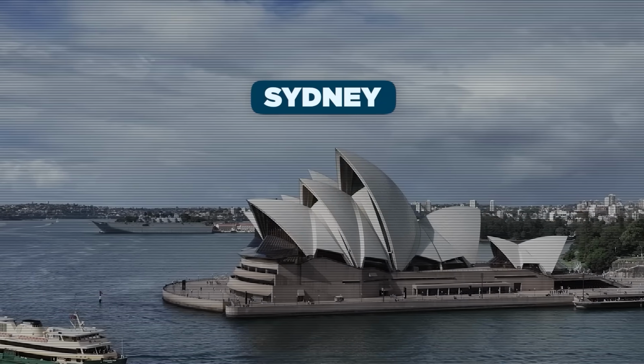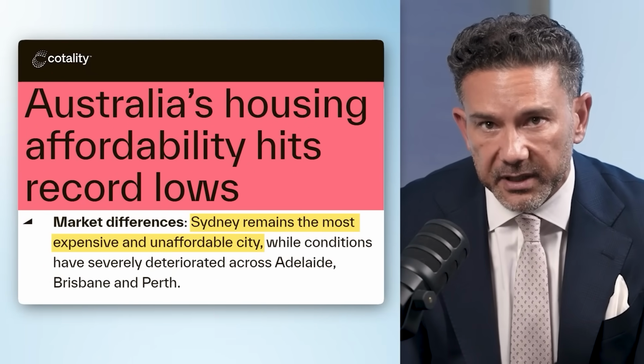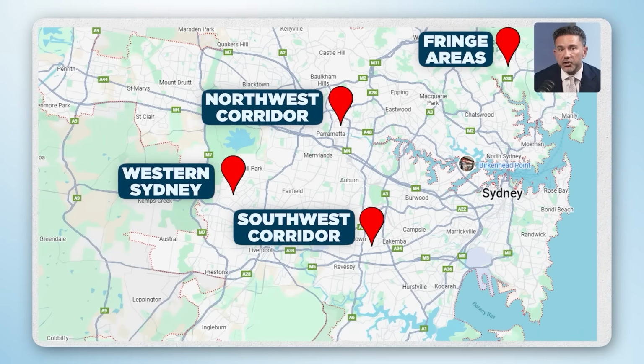So next, let's break down city by city. Sydney becomes a clear 2-speed market. The most expensive parts will slow because affordability is at its peak, but demand will not disappear, it moves. It spills into Western Sydney, the northwest and southwest corridors, and fringe areas where buyers can still get into a home under roughly 1 to 1.5 million.